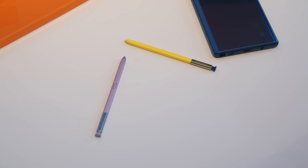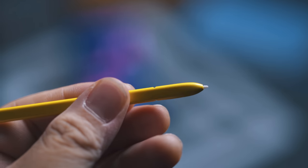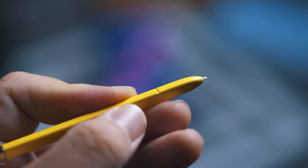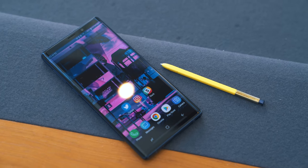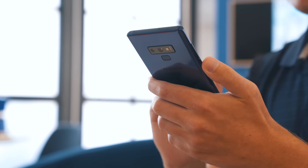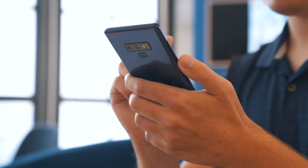The S Pen is the best version of a stylus right now on a phone. So if you like taking notes on your phone, the Note 9 is still gonna be good. And obviously the size didn't change, but it feels gigantic in the hand. And the back is a little bit slippery, and a warning, it is not sweatpants friendly.